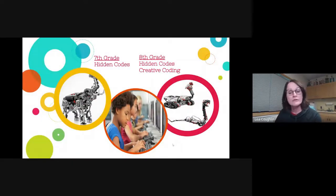We have 2 computer classes besides the keyboarding class that you'll be taking. One is called Hidden Codes for 7th graders, and then as 8th grade, you have Creative Coding. They are both obviously coding classes where you learn the language of the computer. In Hidden Codes, you will program some small games. In Creative Coding, you're learning how to program Lego robotics to make them move and run around on a path. So you learn that computer coding language to be able to do that.